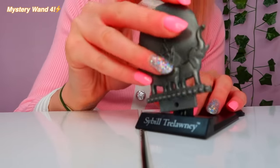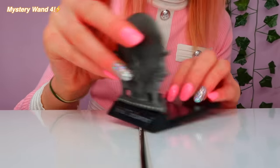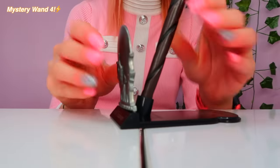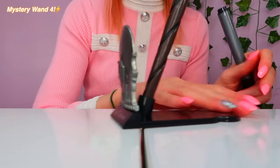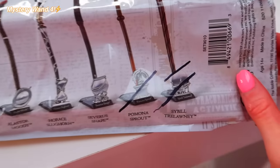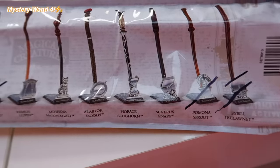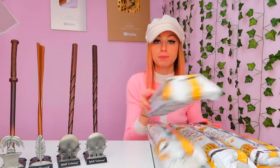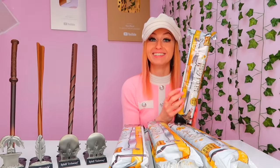Okay, I'm actually gonna put her up to have her on display so we can really see all eight at the end. Okay, two ticks on Trelawney and we're halfway through now. Okie dokie, let's pick the next one. And I'm gonna go to this one. Okay, mystery wand number five.